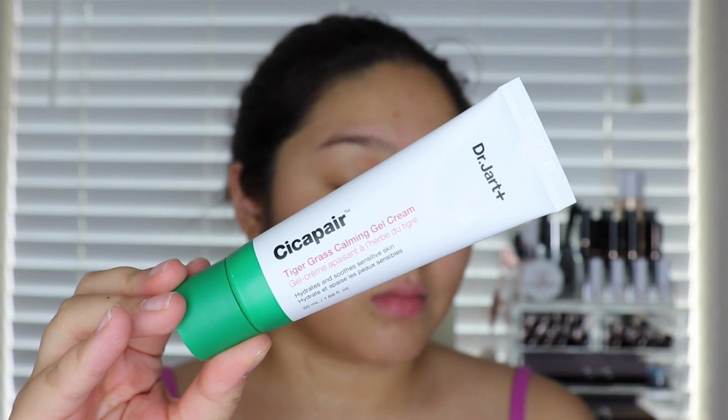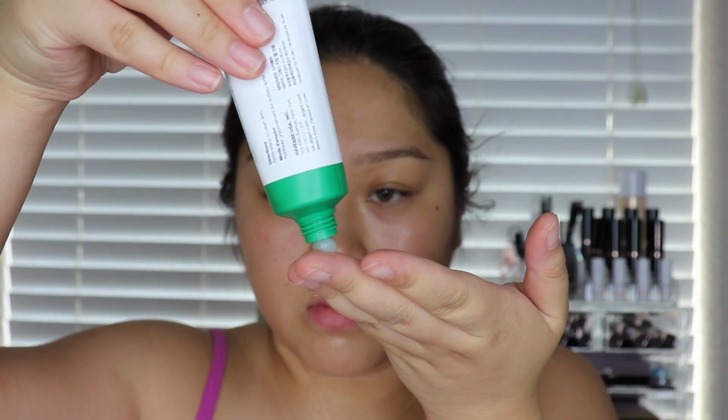But here you can see that I've just used the mist, the serum, and now I'm going in with the calming gel cream. And I love this stuff. It's so cooling, so lightweight and refreshing on the skin, which is perfect for this crazy heat that we're having in Sacramento right now.